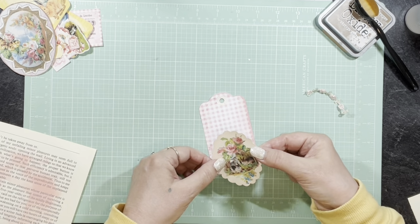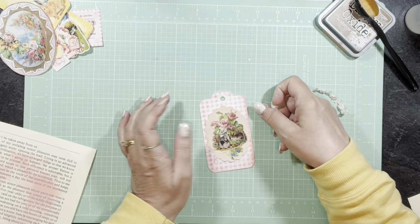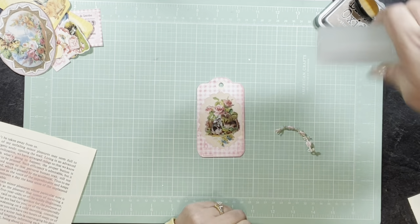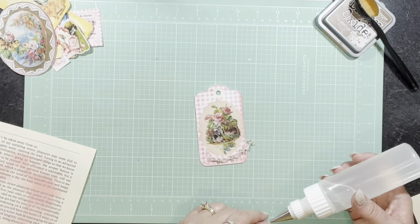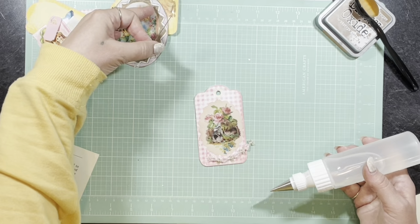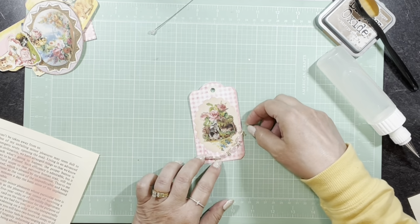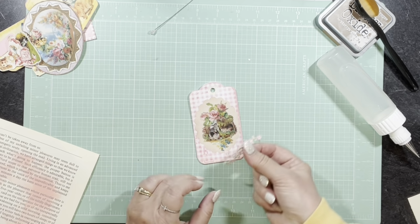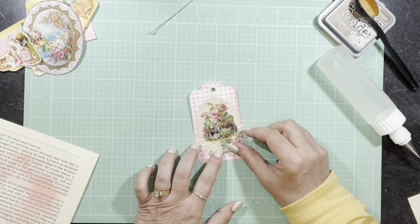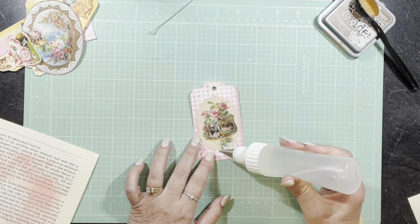Oops, not upside down. Ooh, that was close. Get that centered on there. And then I'm going to glue my pin to myself and to everything else, apparently. Where do I want that to stop and start? We'll start on this one and we'll go up to that one.